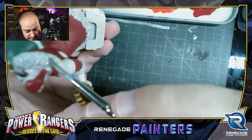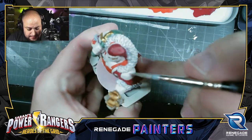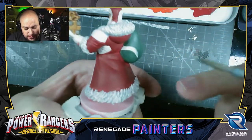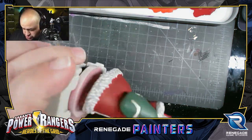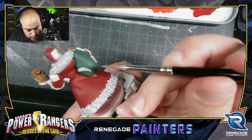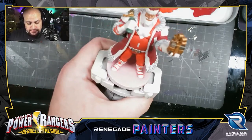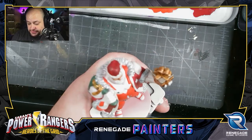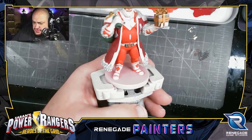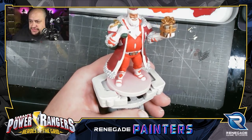Sorry, I realize you can't see what I'm doing. There's nowhere to set my finger while I'm... Now we need to do the brim of the hat here. I might need to switch to my smaller brush.